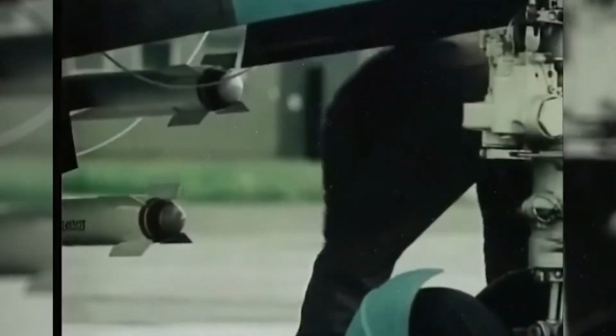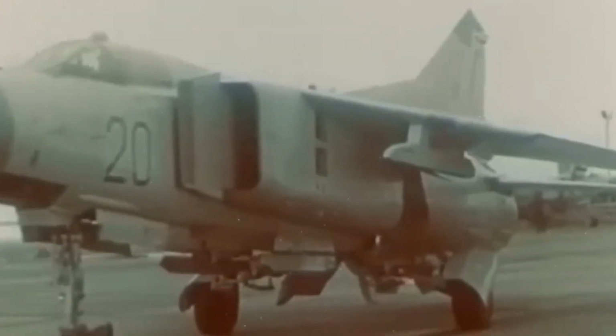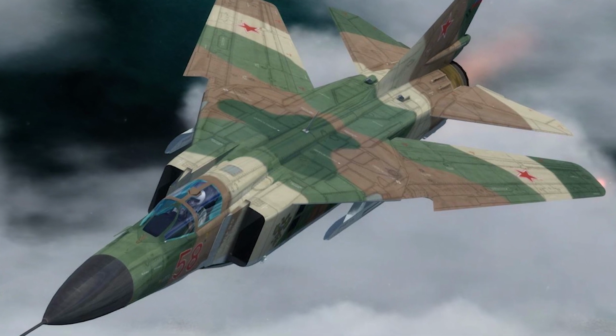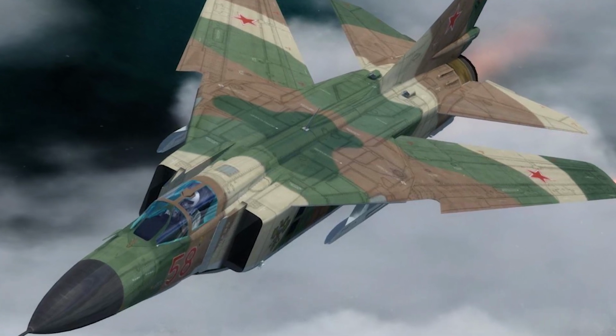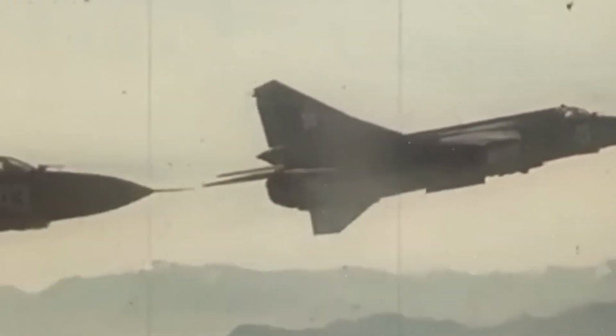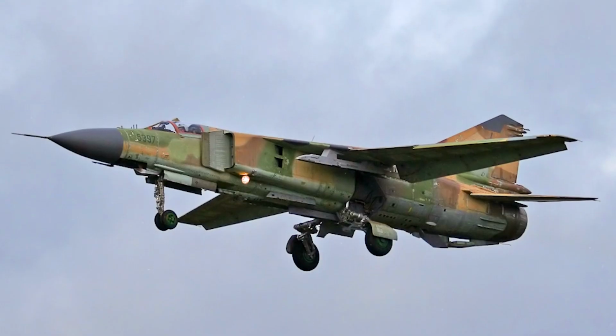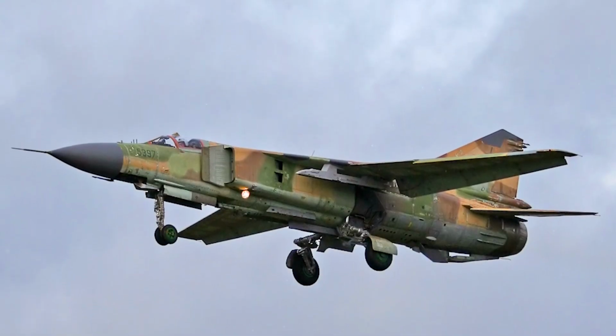The aircraft was also equipped with the most powerful turbojet engine, the R-29, which allowed it to reach speeds up to 2.35 Mach and a maximum altitude, service ceiling, of 58,000 feet. The MiG-23 was well armed. The aircraft was equipped with a combination of air-to-air and air-to-ground missiles, a 0.9-inch cannon, various types of rockets and bombs, 4 medium-range air-to-air missiles and 4 air-to-ground missiles.